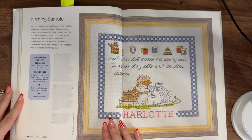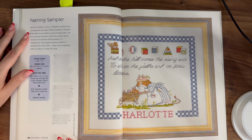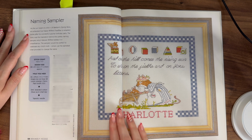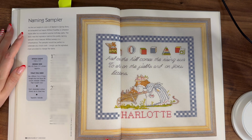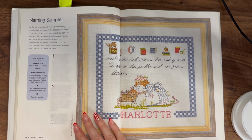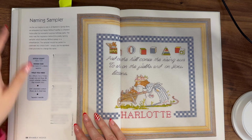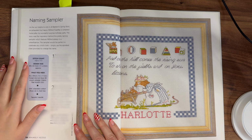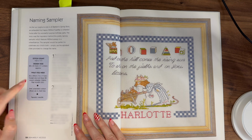Next up is this naming sampler. As the sun begins to sink in, Jill Barklem's Spring Story, an exhausted but happy Wilfred Toadflax is wheeled home after his wonderful surprise birthday party. Oh, I've never done a sampler before with a name. I tend to go towards more modern designs, but I think I would really like to do one of these samplers at some point. So this is 153 by 117, approximately 11 by 8.5 inches.